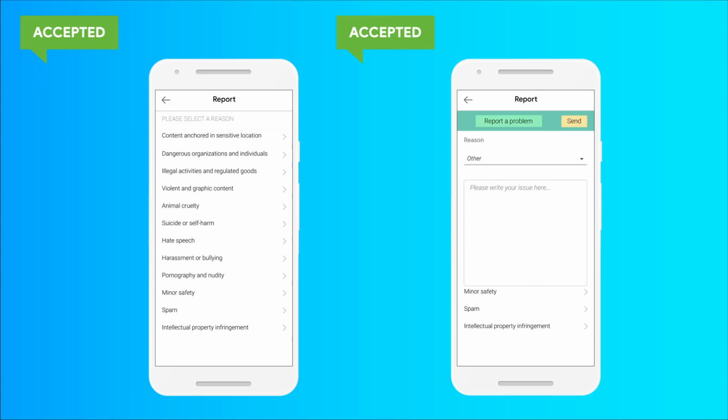Developers must implement an in-app reporting system that will allow users to report such sensitive locations and moderate the platform to avoid these circumstances. Let's now look at the acceptable functionality for your user-generated content moderation system, including the in-app reporting system. Notice on the screenshot to your left, it covers both how to report sexually explicit images and also how to report content anchored in sensitive locations.